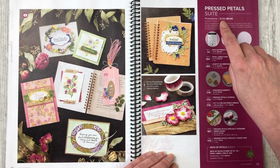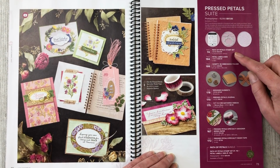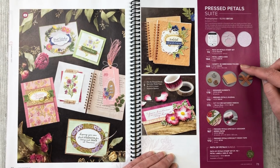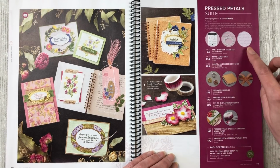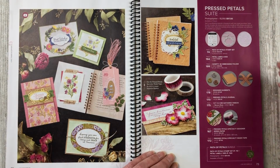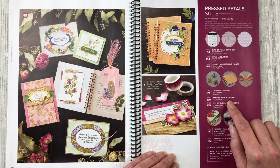And again, you can see the item number here. It comes with a stamp set. It has some beautiful images in it, some dies. There's a scripty 3D embossing folder. I'm super excited about that because I just really like to have that scripting on my cards and on different projects that I make. There's some designer elements, a journal.